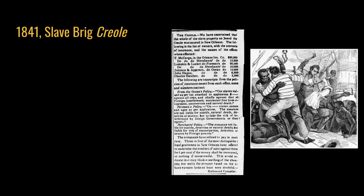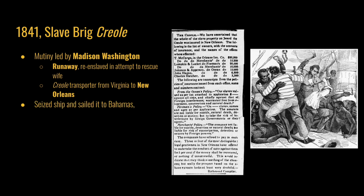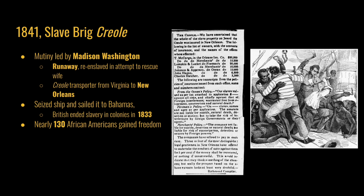So, from the biggest uprising to the most successful, the 1841 mutiny on the slave brig Creole. It was led by Madison Washington, an enslaved cook who had previously escaped to Canada. Washington was re-enslaved while trying to rescue his wife. Washington led a mutiny on the ship transporting enslaved people from Virginia to New Orleans, taking control and sailing to the Bahamas. It was controlled by the British Empire then, which had ended slavery in its West Indian colonies in the year 1833. After a short trial, Madison Washington and the other mutineers were freed, making this the most successful uprising in the United States.